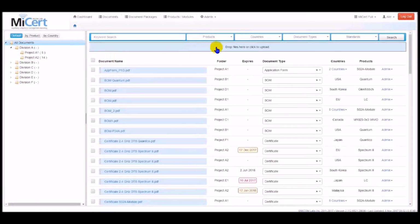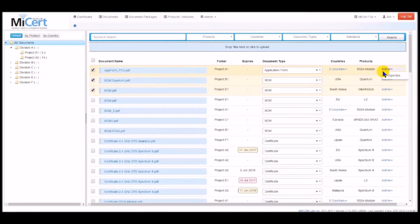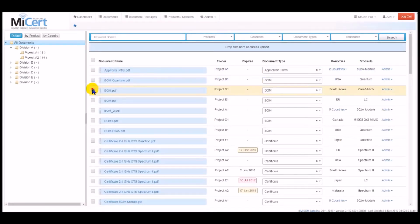It's easy to upload multiple files simultaneously. Click to select or drag and drop. Under the admin function button in the corner, bulk document properties can be assigned to multiple documents simultaneously. If you look at the top of the screen, there are a number of document filter fields, including a very useful keyword search.